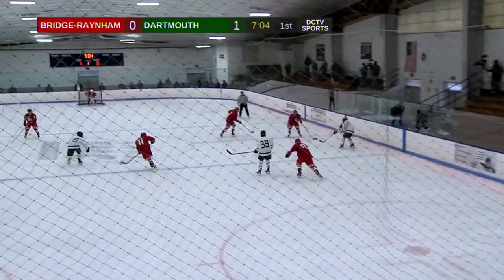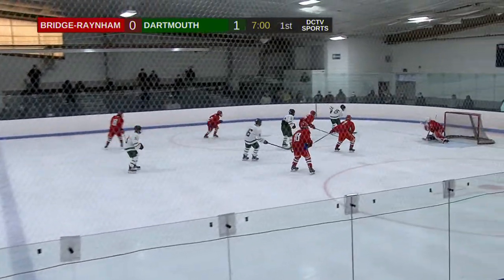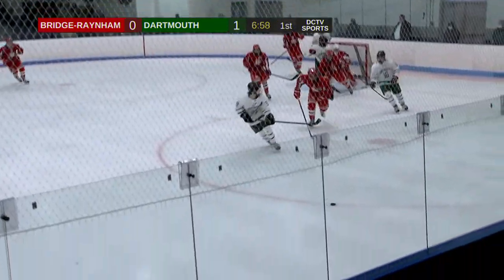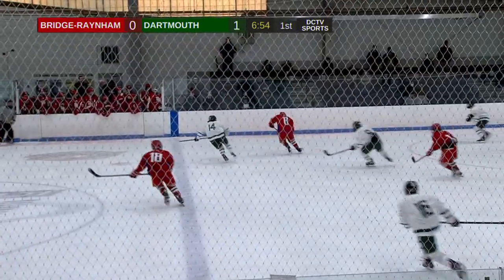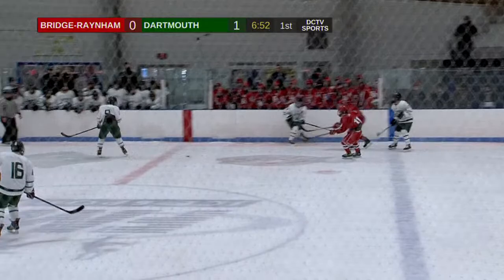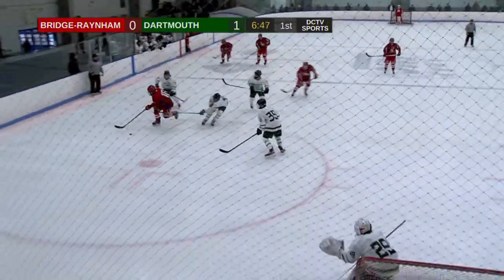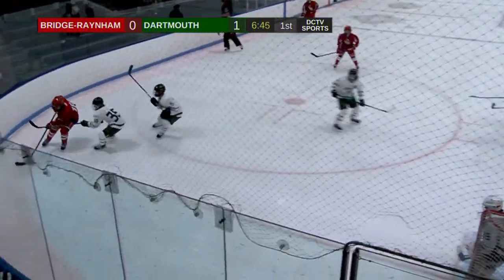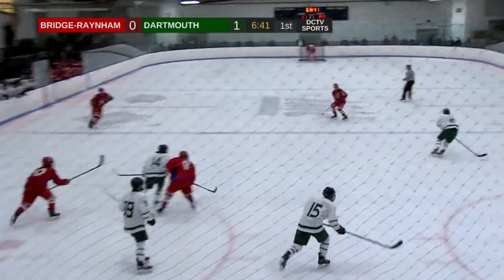Comes out. That's up ahead to Larrabee in the neutral zone. Larrabee down to the net, throws it out in front, hops over the stick that time. The follow up player, the trailer. And back comes Bridgewater-Raynham. That was a good play by PJ Arena to intercept that pass. That looked like a goal right on his stick, but just a great play there.